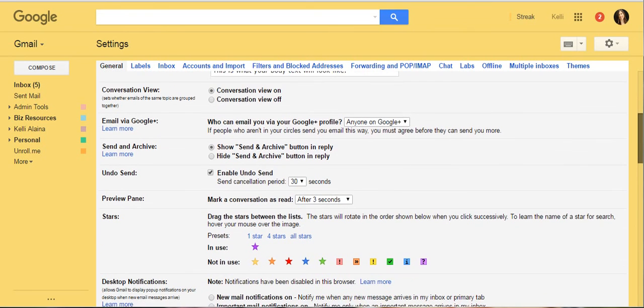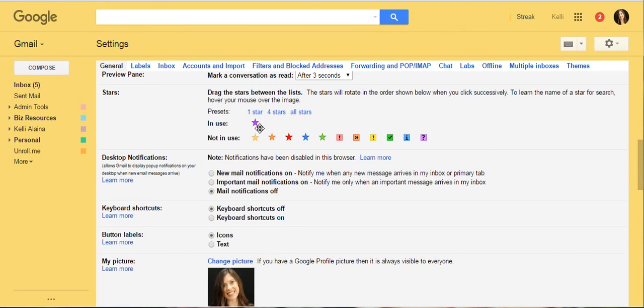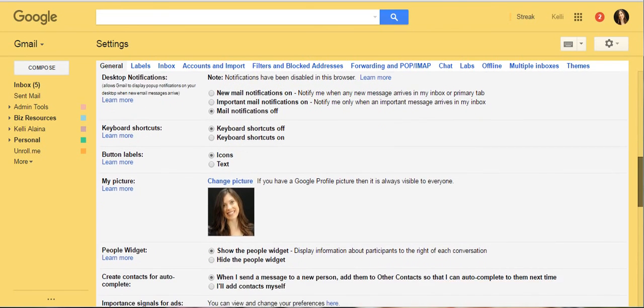Then the next thing that I have found helpful is I've selected the purple star as the star that I use because I like purple. I'm not really going to get into stars here, but I use the purple star to show my to-do emails that go into that second little quote-unquote inbox. It's not really an inbox, but it looks like an inbox underneath my larger inbox. So that's why I have that one selected. If you want to do a similar thing, you can pick your star there.